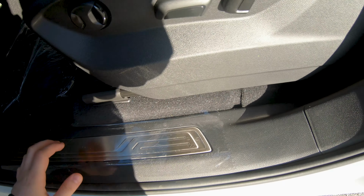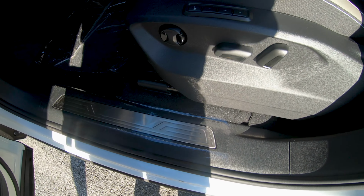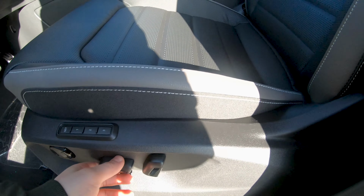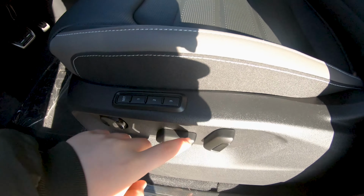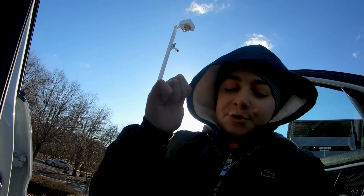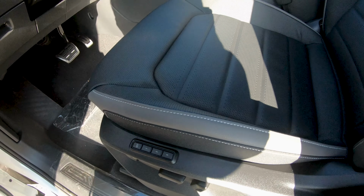Over here, you have the sill, it's actually polished aluminum before we step in. This is how you control the seats. The one bad thing is for the passenger on this 2021 Atlas Cross Sport, it's not like this. It's manual. You have to pull the latch and everything, like old school. And over here, 1, 2, 3, memory seats.